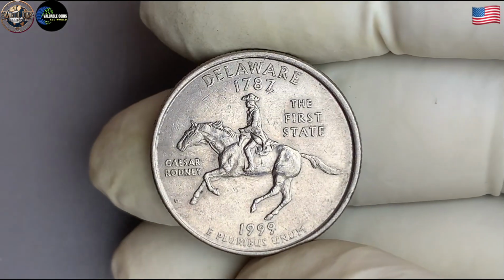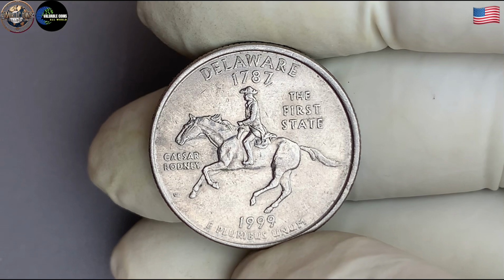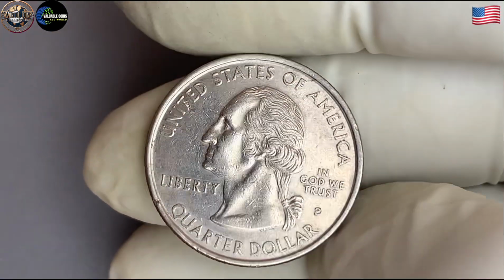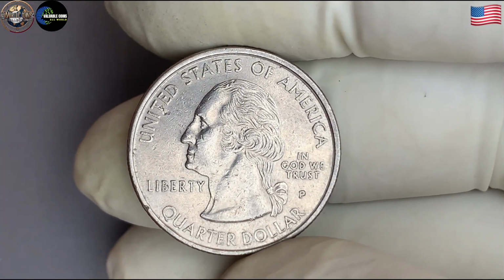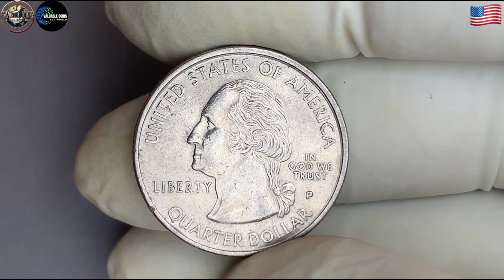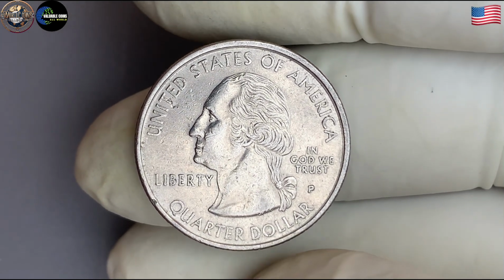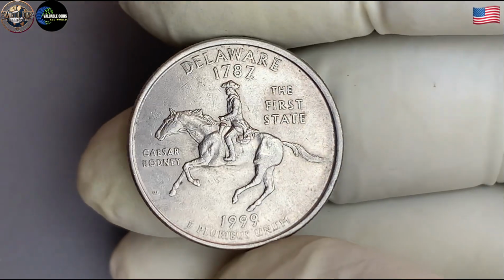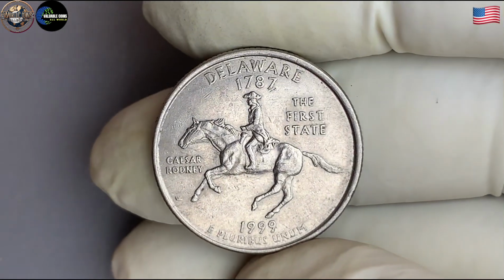Now, let's talk about the mint mark. The 1999 Delaware quarter with the P mint mark was produced at the Philadelphia Mint. The mint mark is an important detail for collectors because it tells them where the coin was struck. The P mint mark is unique because, for many years, the Philadelphia Mint did not use mint marks on coins. This makes the P mint mark on the Delaware quarter particularly special, as it's one of the first instances in modern coinage where the mint mark became an important feature of identification with any collectible.